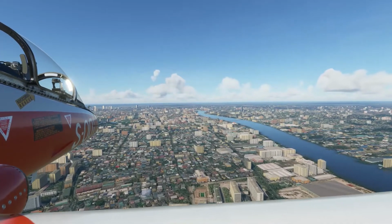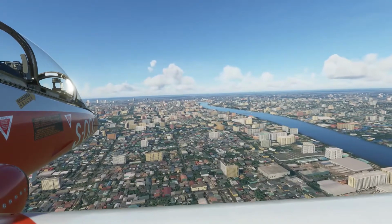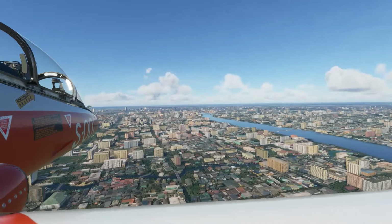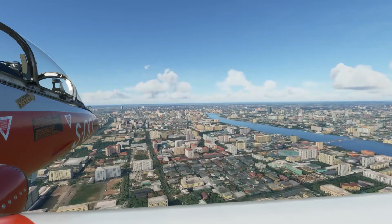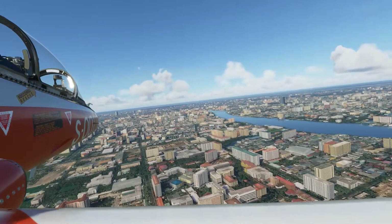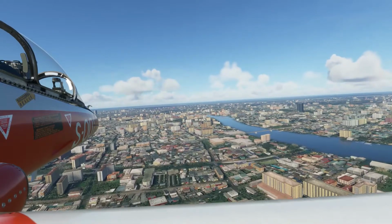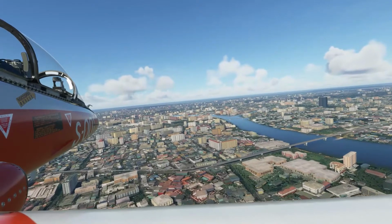Going quite slow, a couple hundred knots. Still can't see it. Just trusting the map. A mile and a half out. But when you see it, you see why it was worth looking for. Now, okay, I can see where it's going to be now.